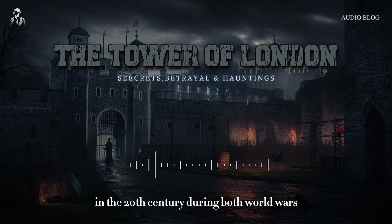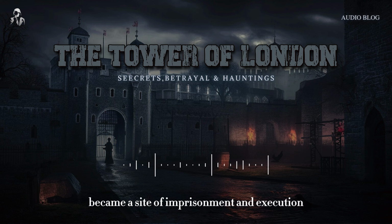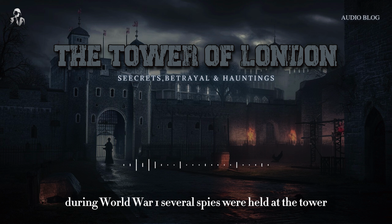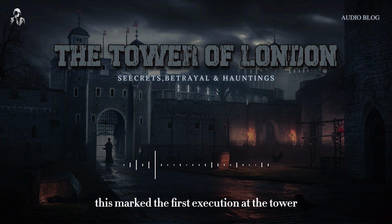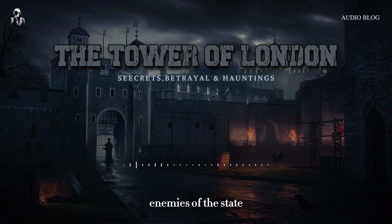In the 20th century, during both World Wars, the tower once again became a site of imprisonment and execution. During World War I, several spies were held at the tower, and in 1916, German spy Karl Hans Lody was executed by firing squad within its walls. This marked the first execution at the tower in over a century and a half, a stark reminder of the tower's capacity for dealing with those deemed enemies of the state.